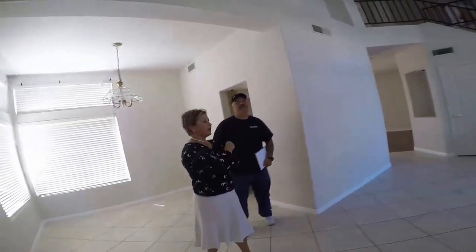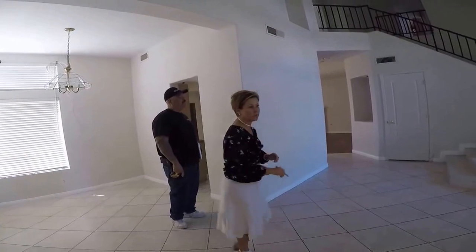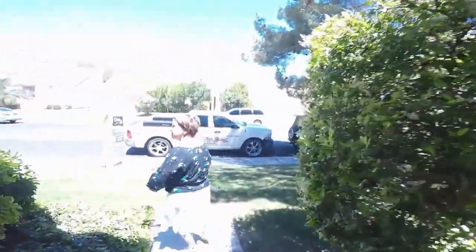Yeah, yeah. And then the front door needs to be painted, but I didn't see anything else from the curb appeal that we need to worry about. No, it's a good looking house. Yeah, I like that side of it. Keep it the same color.